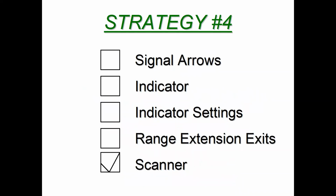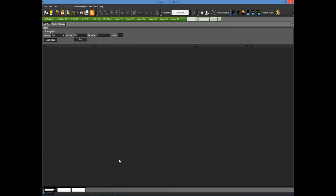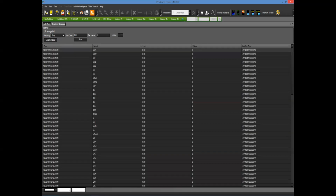For example, here's how simple it is. Remember in the drop-down menu, we talked about signal arrows and indicator? Well, instead of doing that, all you'd have to do is click on scanner. And you'd see this page appear, all right? Click on load symbols, and we provide you with a list of different markets, ETFs, cryptos, currency pairs, futures, different exchanges such as the European markets or even Canadian markets, or S&P 500 or the NASDAQ, whatever you want, all right? Then whatever market you choose, you'll see it appear in this little spreadsheet, all of the data. Click on scan. That's it.